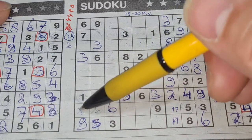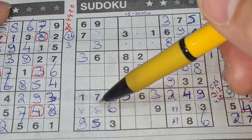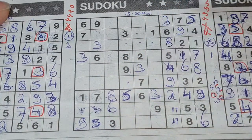Two numbers left now in this big square, the 2 and the 4. 2 and a 4. Cannot fill this yet. Let me mark those 2 boxes.